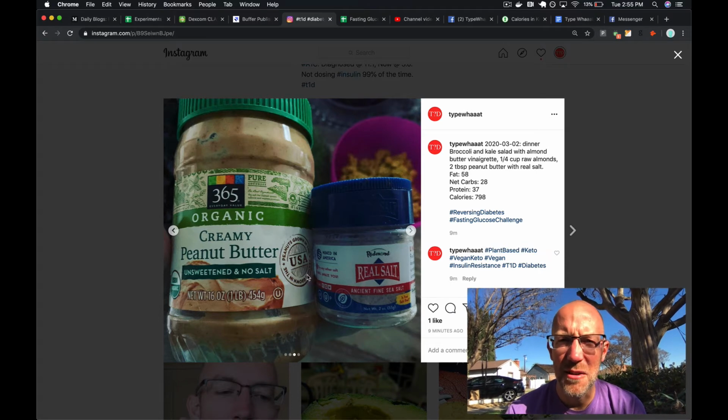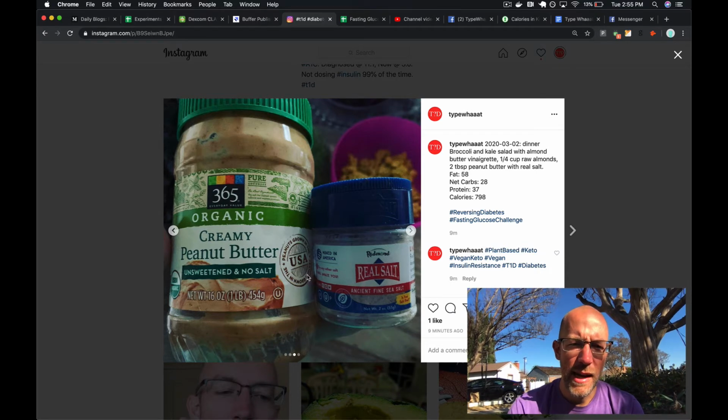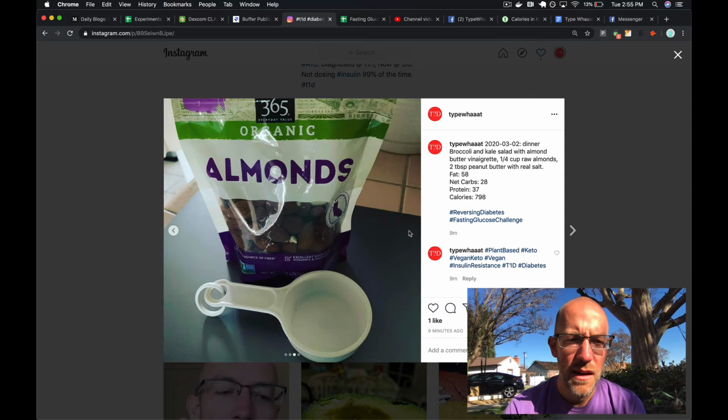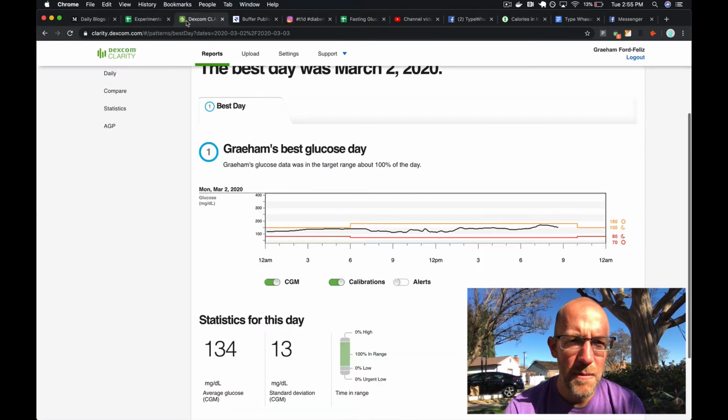I had a peanut butter. I was craving the salty peanut butter, so I had 2 tablespoons of that, trying to be real precise with how much I'm eating so I don't overdo it. Then I also had a quarter of a cup of raw almonds. All right, so that was dinner, and then about an hour after dinner, I did my walk.